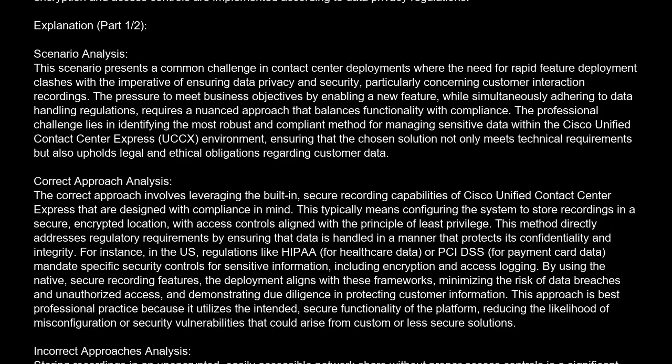The pressure to meet business objectives by enabling a new feature while simultaneously adhering to data handling regulations requires a nuanced approach that balances functionality with compliance. The professional challenge lies in identifying the most robust and compliant method for managing sensitive data within the Cisco Unified Contact Center Express (UCCX) environment, ensuring that the chosen solution not only meets technical requirements, but also upholds legal and ethical obligations regarding customer data.